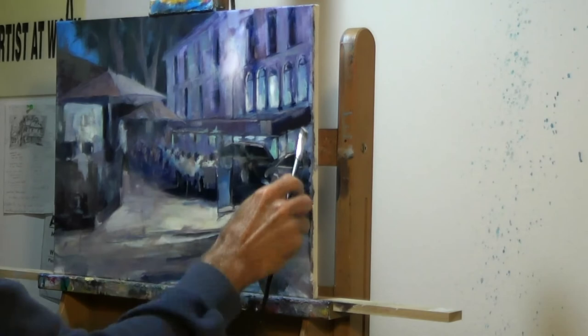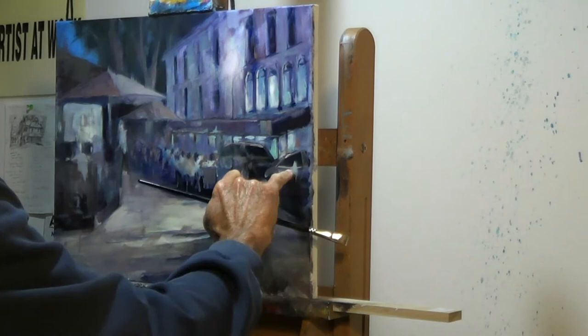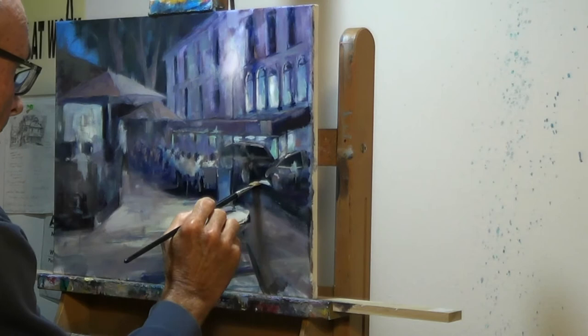I know nocturnes are very popular on the plein air circuit right now. I haven't been juried into any events. I do a lot of quick paints and plein air events here in Central Florida.